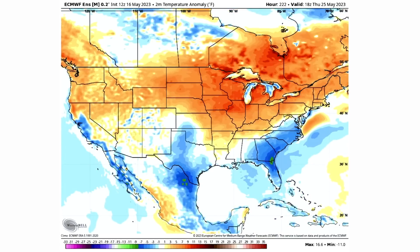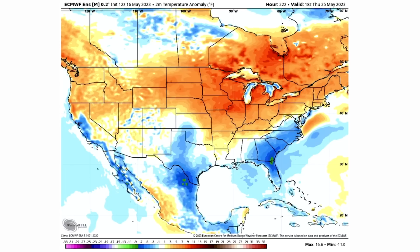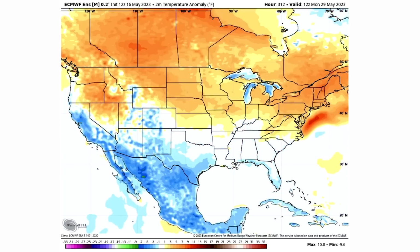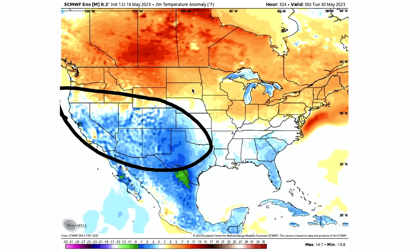Now, interestingly enough, again, the 25th being the time that we're watching here, we start to see some blues for the West Coast, which has not been the case at any point before this. So from the 16th to the 25th, this is the first time we're seeing blues here for the West Coast, at least any sort of significant blues. And it just continues to spread and become a little bit more of a factor, to the point where probably half the West Coast, if not more, of the United States is blue.